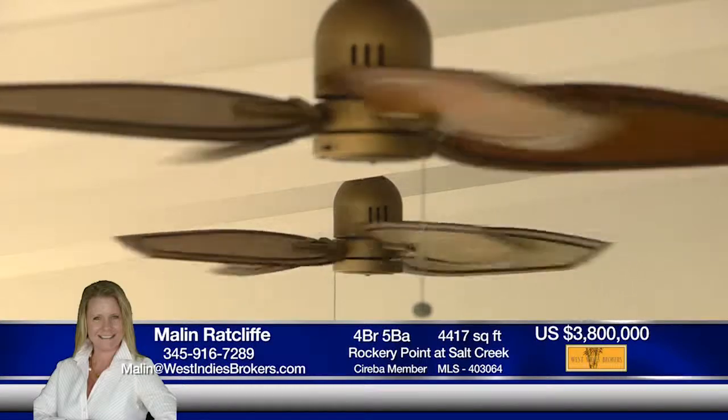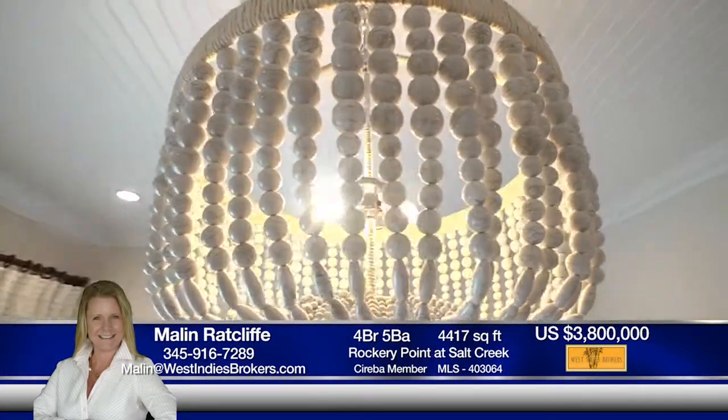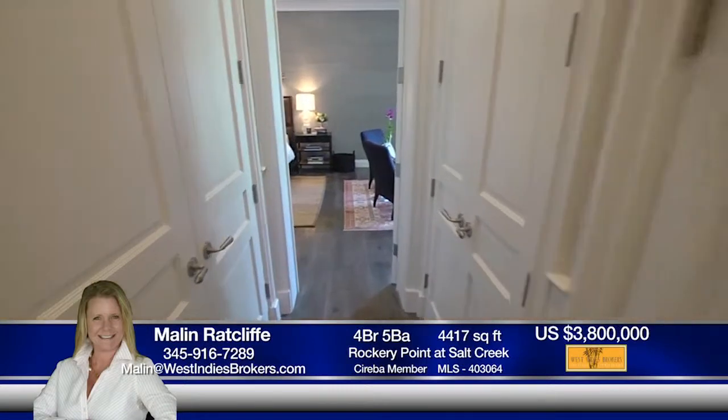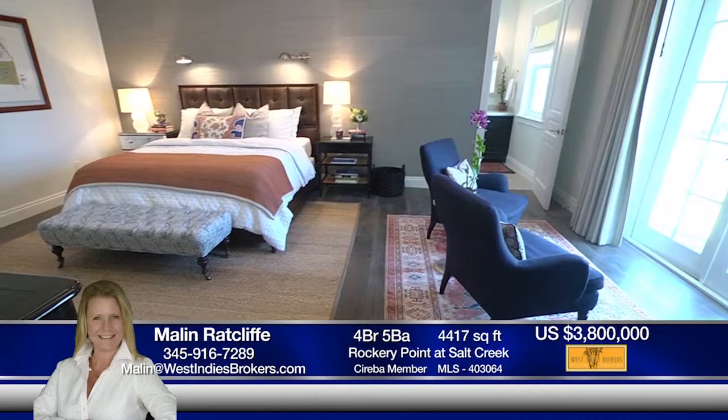Notable features include full home automation, high-end appliances, stunning lighting features with intricate carpentry work. The incredible use of virtually every square inch of the house for effective storage is also quite notable, something that's often lacking in homes on the island.